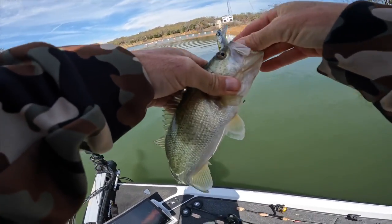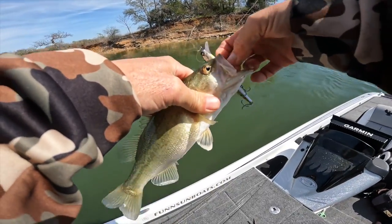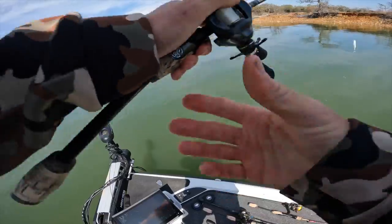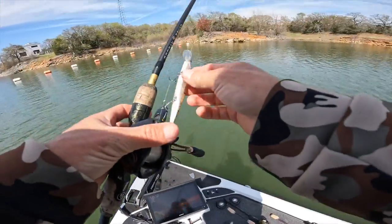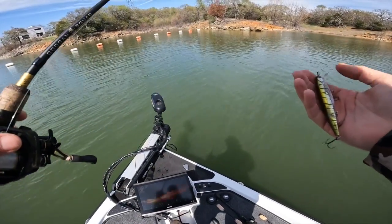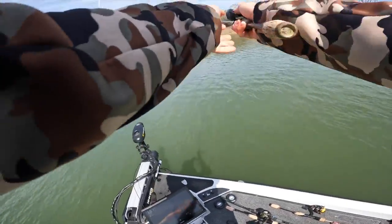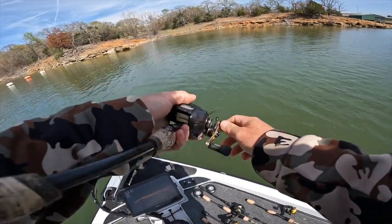Tell you what though, there's a pre-spawn thing happening here. There is a little pre-spawn thing happening. I like the water clarity. This lake is normally trash. All right, we're going to the other side of the spawning creek. Water's warmed up to 56 and a half, it's looking like. Keep casting on these secondaries here.